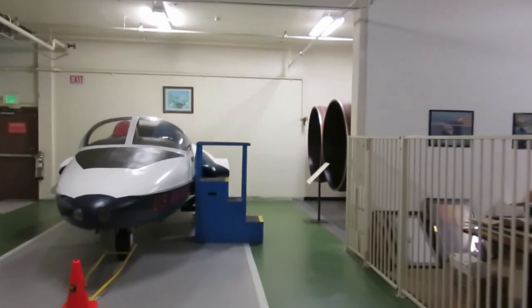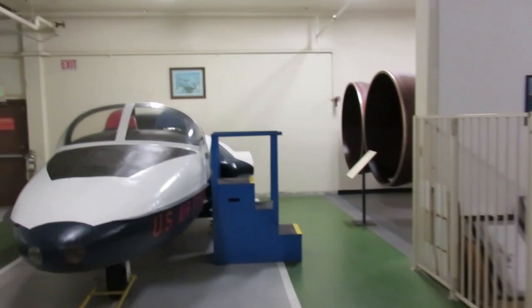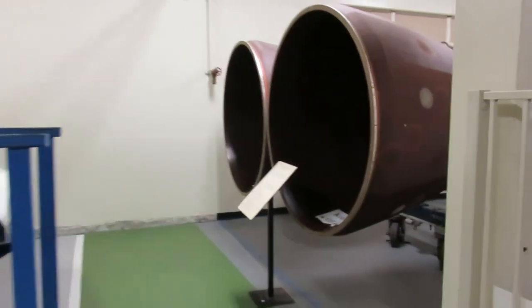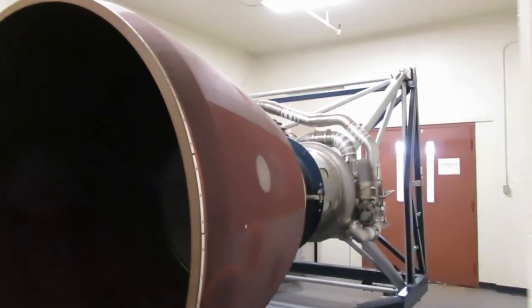So we have some cockpit trainers in the back room here. What do we have here? Looks like an engine from a Titan II, probably. Well, it's from the Titan IV, okay. So, yeah. A double nozzle, single engine.